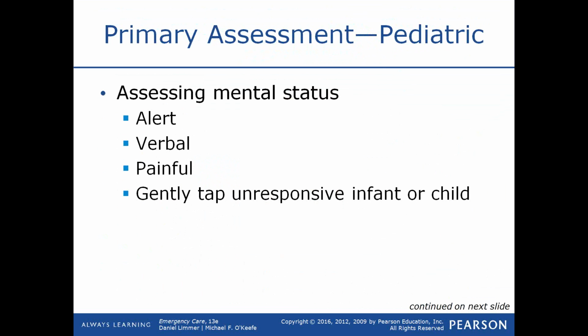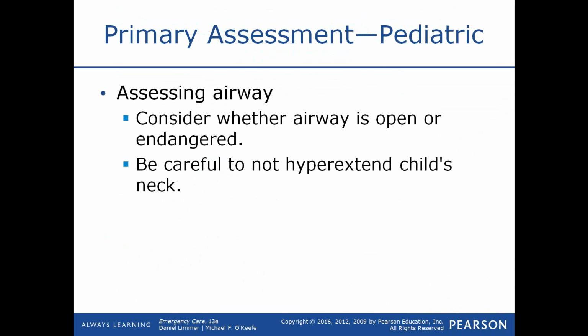We don't shake babies, because certainly with shaking infants and small children, we don't ever want to give the indication that we shook a baby or small child. So we're going to tap for unresponsiveness, and if they're unresponsive, certainly check breathing and pulse.